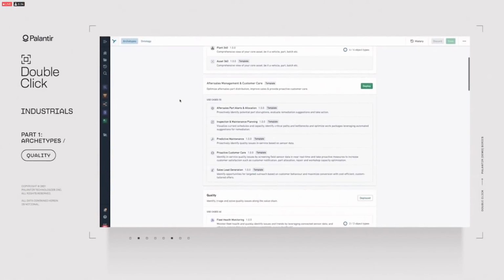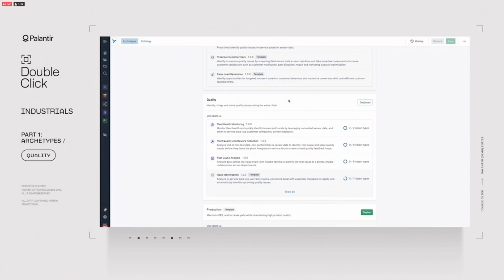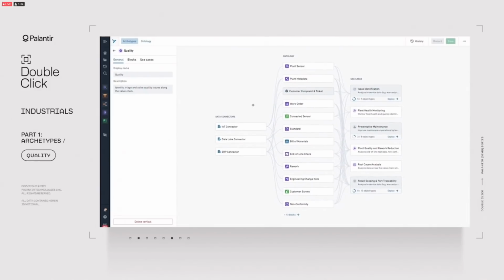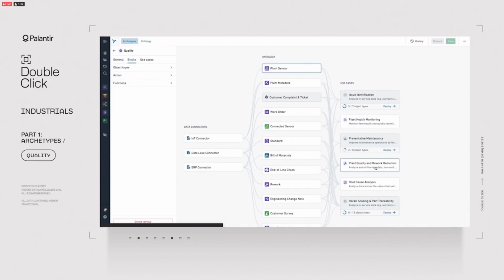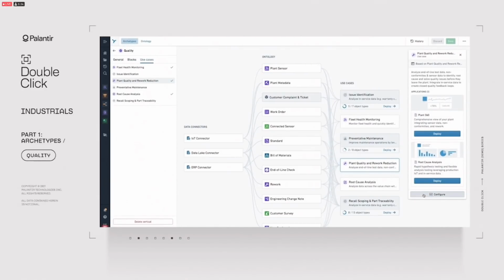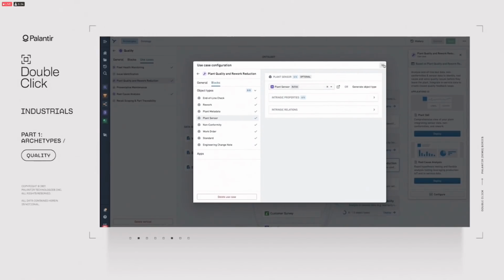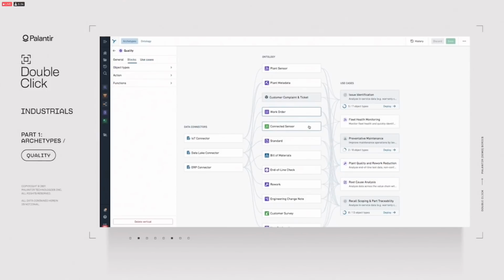So we're going to show you how we've cracked this code, taking these really complex processes and delivering outcomes in a matter of weeks with the quality archetype. This archetype will set up the necessary data integrations, generate the connections between data sources, and deploy the tooling to run relevant quality analyses. As one example, the archetype will deploy our IoT data connector, which ingests high-scale granular sensor data. This sensor data, whether it's batch data or streaming, can then be used alongside other structured data sources for a full picture of an end-to-end process.